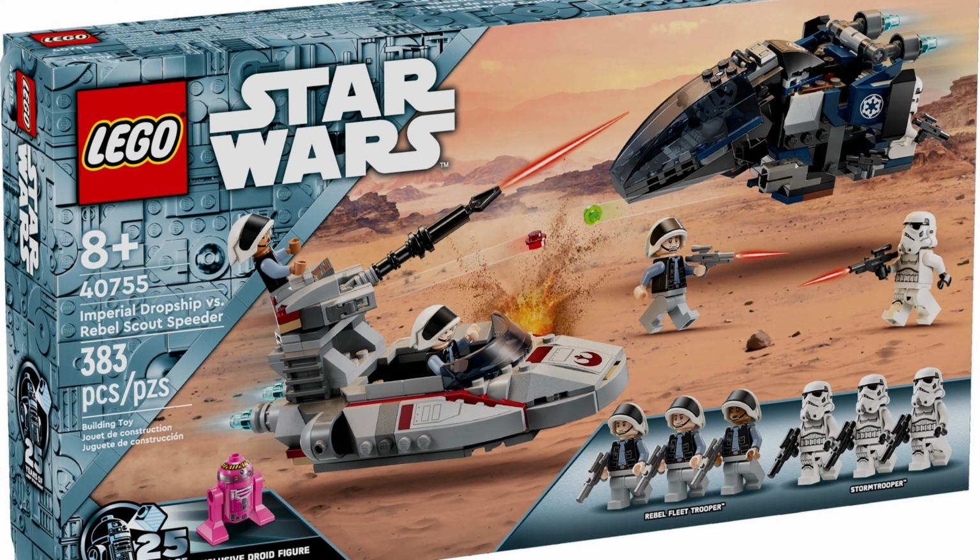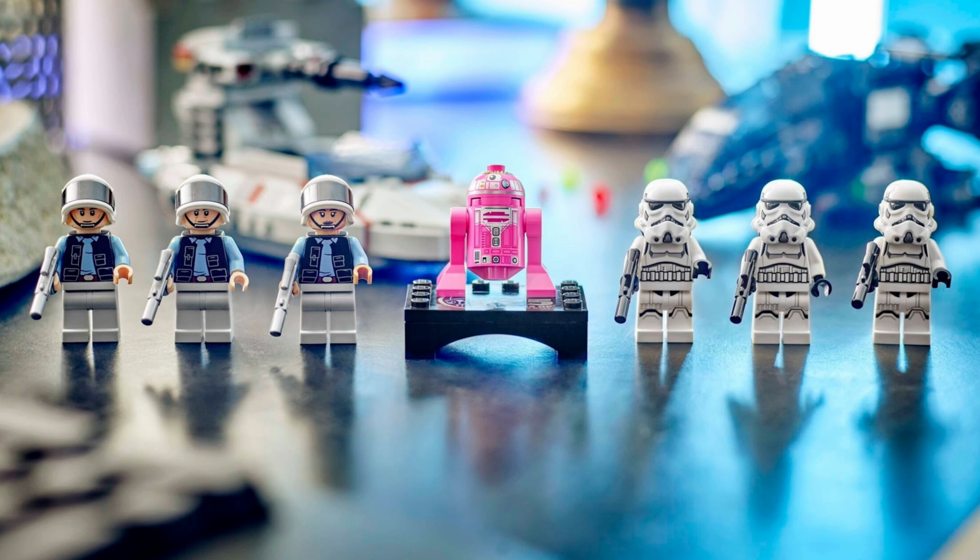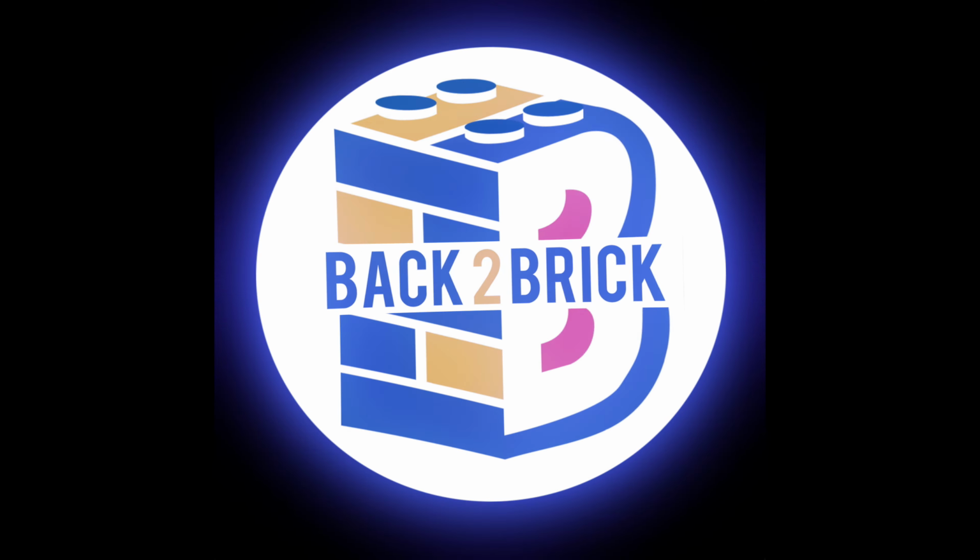First bit of news is we're going to talk about the Imperial Dropship and Rebel Scout Speeder. This is a 383-piece set, and it'll come at $40, and it's the last of the 20th anniversary celebration sets where we actually will get the pink Astromech droid QT-KT. It comes with 3 Stormtroopers and 3 Rebels. So this set is right at the end here as we get the collectible minifigure, and we're going to see kind of the addition to the battle packs that we've gotten before. So you get this figure as well as those extra troopers and rebels to build out your fleet.